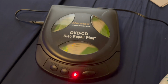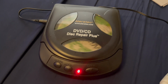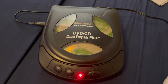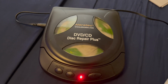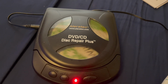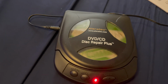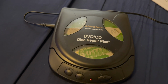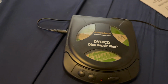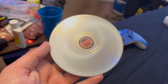So here is my disc resurfacer. I'm currently resurfacing one of the disc-only games I got way back in the day. But how it works is there's different pads you can put on this thing. The one that's on there right now is for resurfacing. So if a disc is scratched or has deep scratches, you can put that pad on there, and it actually scrapes up the bottom of the disc. And the reason why it does that is it's trying to get rid of the scratches, or at least the impact of the scratches. Here's a disc that I already did it on.